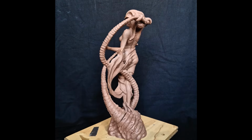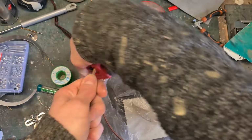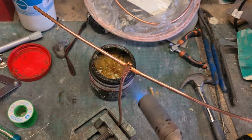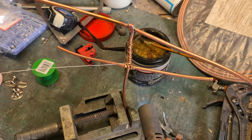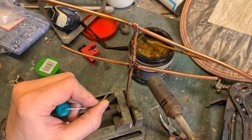So this is the sculpture that I'm going to be focusing on for this video. And this one began in the same way as many others, so I'm making an armature out of car brake line. That's just some thin copper pipe, and it's really useful because you can solder it together very easily and shape it very easily. So it's good stuff to use for armatures.